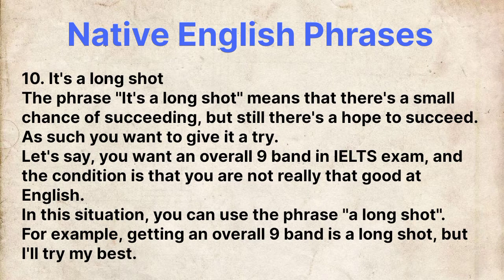Number 10. It's a long shot. The phrase "it's a long shot" means that there is a small chance of succeeding, but still there is hope to succeed. As such, you want to give it a try.